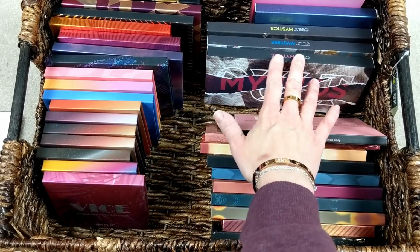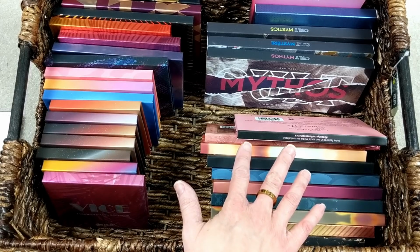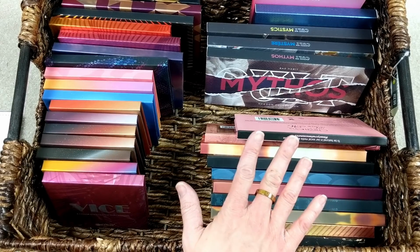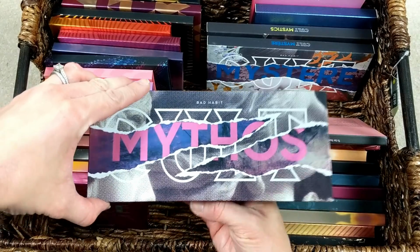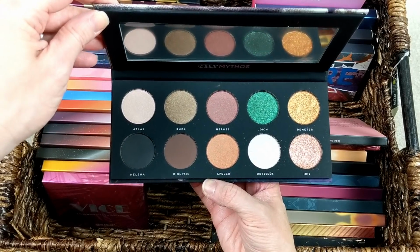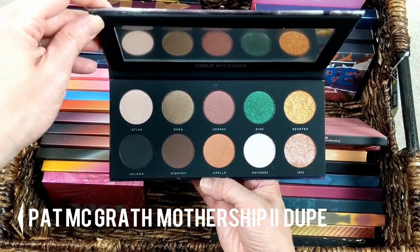All right, so these last 5 palettes I just literally got from Shop Hush not too long ago in PR, so I haven't opened them yet, but I'm gonna go ahead and just open the boxes for you and show them to you, but I can't really comment too much on the formula because I haven't tried them. So first up is the Cult Mythos formula, and this is supposed to be a dupe for one of the Pat McGrath eyeshadow palettes. I'm not exactly sure which one, but if you're a Pat McGrath fan, I'm sure you know which one it's duping.